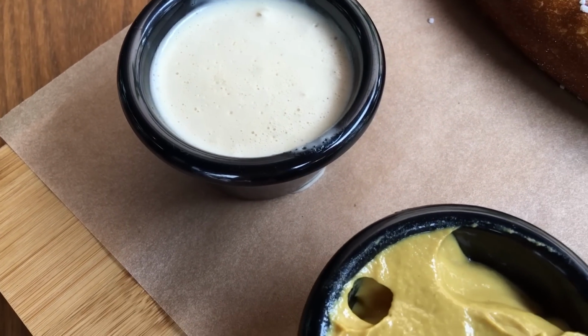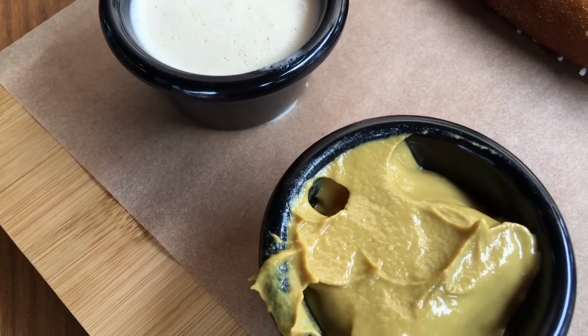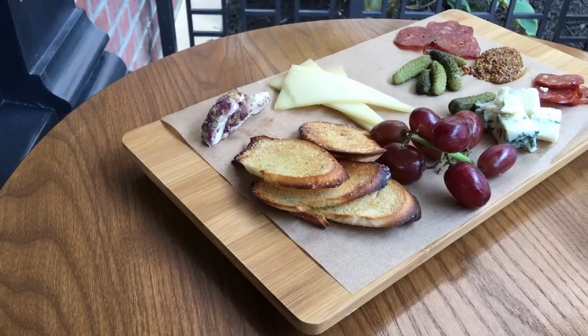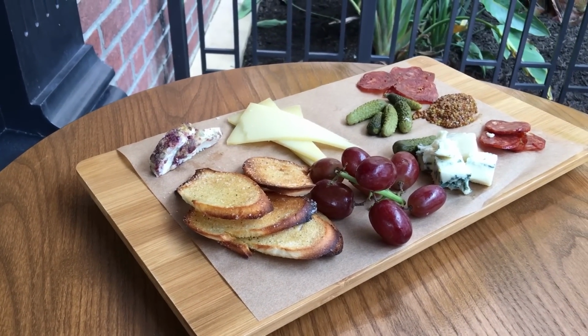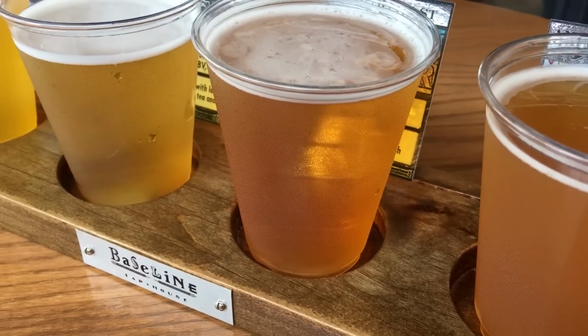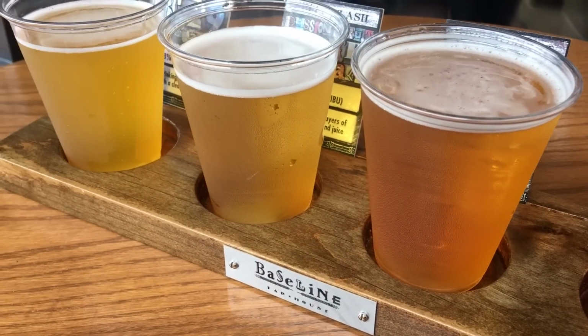And that beer cheese fondue is what really sets it apart from the other places you can get those big pretzels in Walt Disney World. They've also got a good charcuterie plate here. And if you're a craft beer fan, you're going to find all kinds of great craft beer options, including flights, over there at Baseline Tap House.